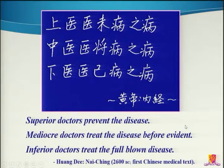So I think this is a very traditional saying from Huangdi, a very wise person or doctor from more than 3,000 years ago. What he says is that the superior doctor will prevent the disease. Mediocre doctors will treat the disease before it is evident, while inferior doctors will treat the full-blown disease. So I think we really have to move forward and try to prevent the disease, instead of letting patients develop full-blown heart failure who will need desperate device therapy.